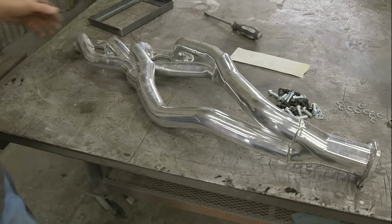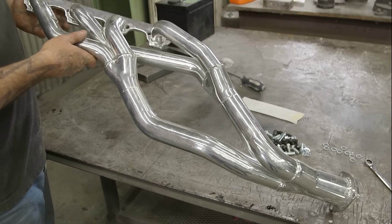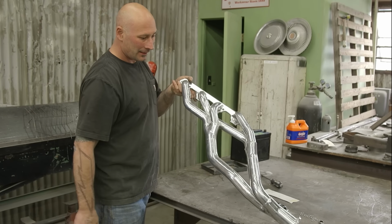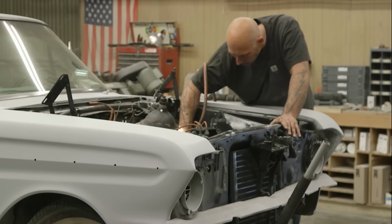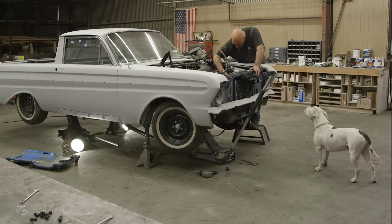Doug's headers, these guys obviously know what they're doing. It's all ceramic coated, super nice stuff. But they set it up so that it just comes in and the steering rod clears. It's got just enough room to operate, so that's cool. It's really satisfying to get this car in an assembled state. I can't wait to show it to Bill. Last time he saw it, it was a bunch of concepts and a half disassembled vehicle.